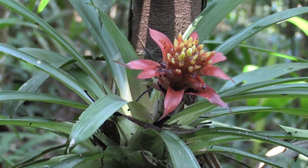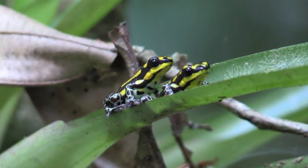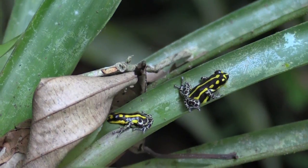A group of small frog species live among the bromeliads, the poison dart frogs. Striking are their often bright colors.